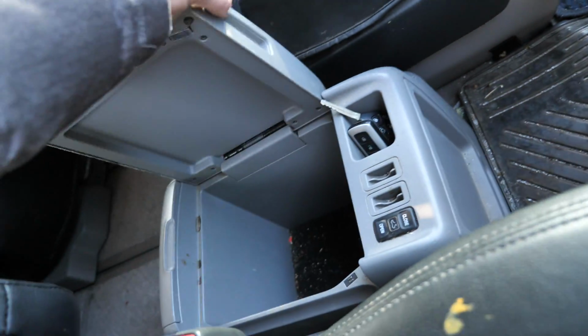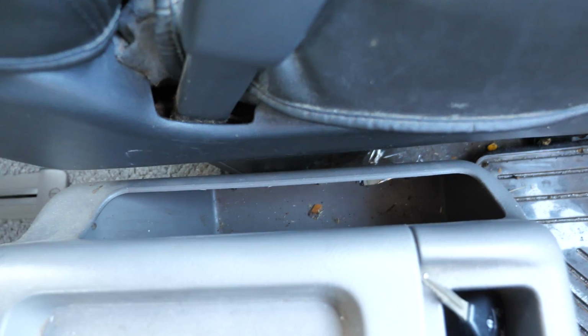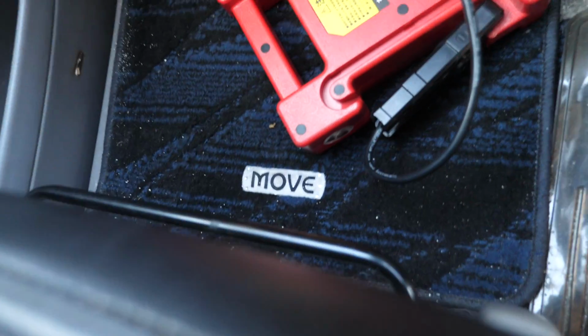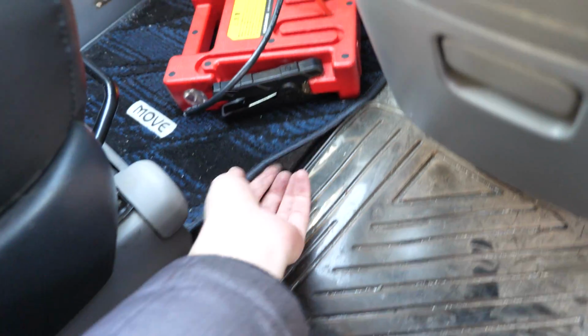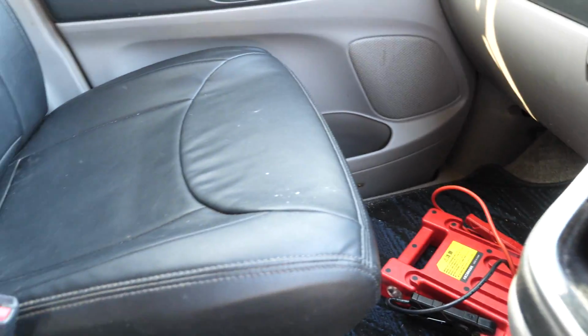This box here has a nice big section to put things in it. Also a slot on the side. Obviously needs to be cleaned. Has a floor mat here from a Daihatsu Move, of all things. And the original one underneath it. And the original one has some coffee stains on it. And that's my battery jump box there.